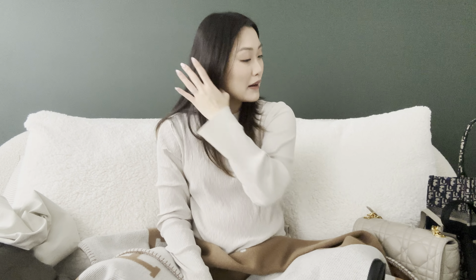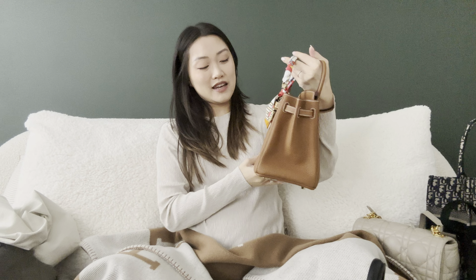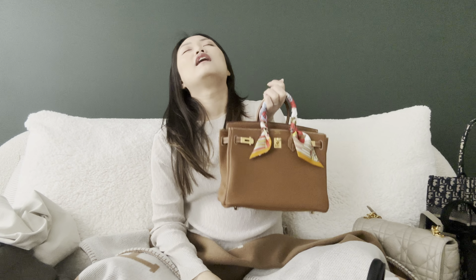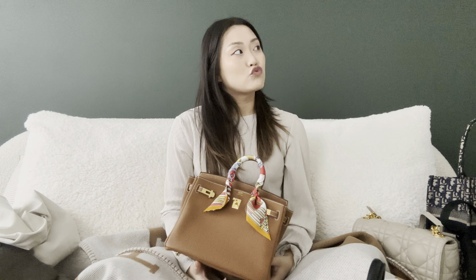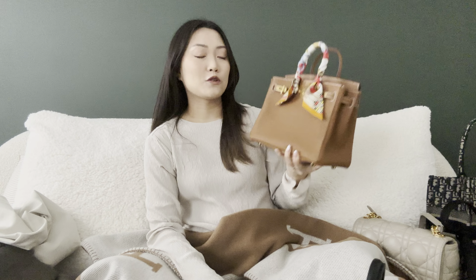Last bag from Hermes, last bag in my collection, is none other than my Hermes Birkin 25 in the gold, with gold hardware and Togo leather. My SA is so sweet. I found out I was pregnant late July, early August of 2023. I told her that I was pregnant, and literally a week later, she was like, hey, I might have something for you. Come into the store.